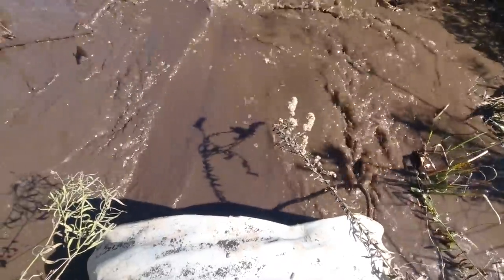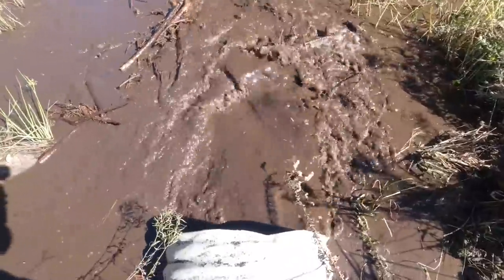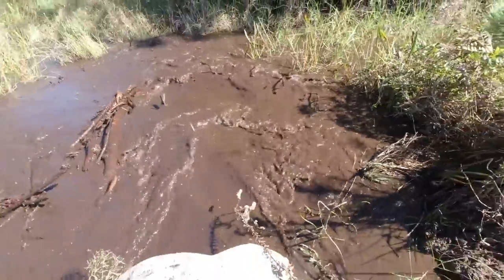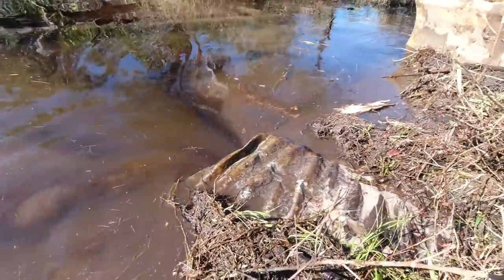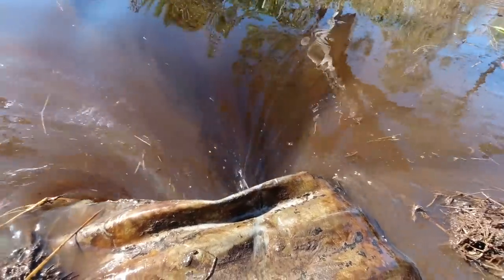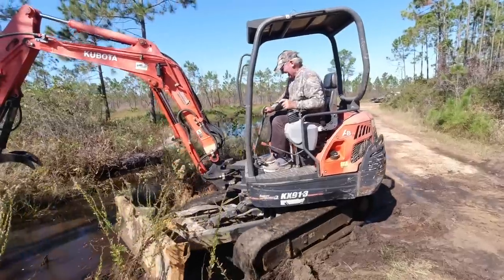Yeah, you sorry beavers, take that. Yeah, it's rushing good now. Let's go see what the other side looks like. Oh yeah. Look at that. Try it, old man, you learn something. Good job, Tommy.